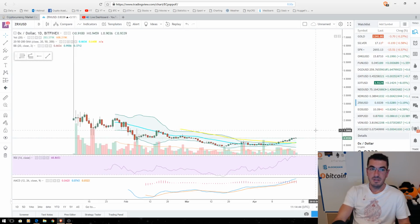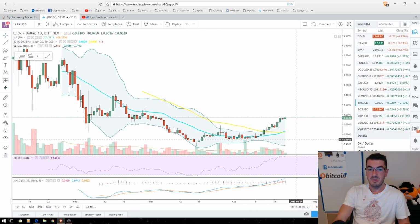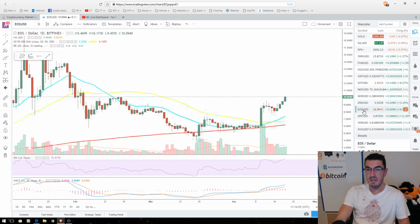0x, one of my favorites. I think so many protocols are going to be built on this as we move to all the decentralized exchanges and everything in the future. Wow, this is up nearly 200% from its bottom.